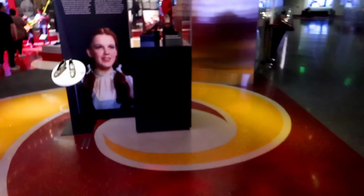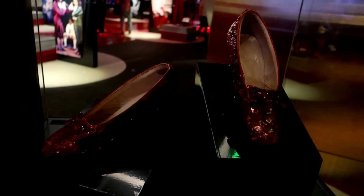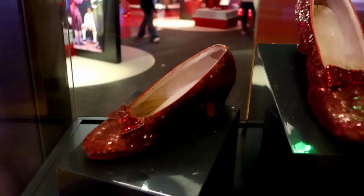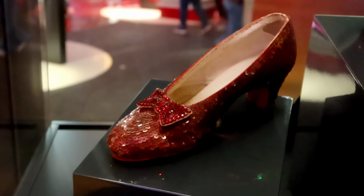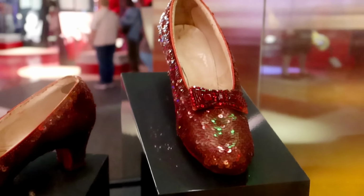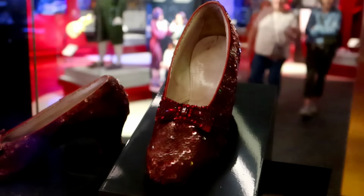Follow the yellow brick road right to Judy Garland's ruby slippers. One of the authentic pair that we know for sure. These are 1939. No light at all in this case, so it's kind of hard to bring out the beauty in them because it's really a dark case, but I'm gonna try my best here. And with smudged glass from people pressing their nose up against it. Wow. Very cool to see.